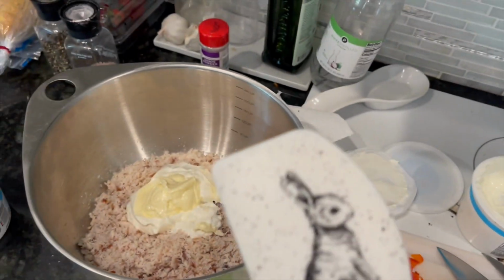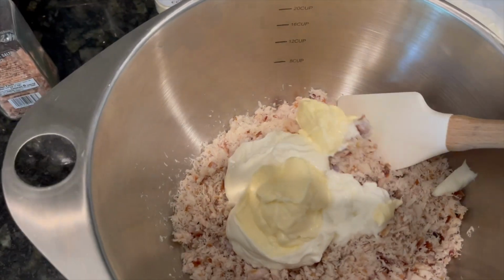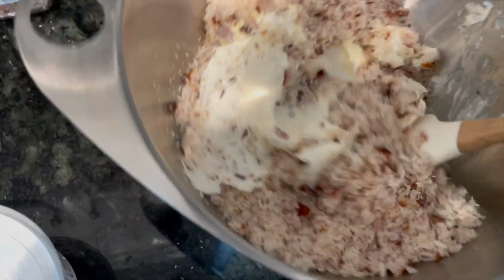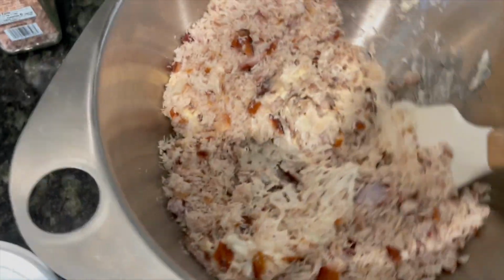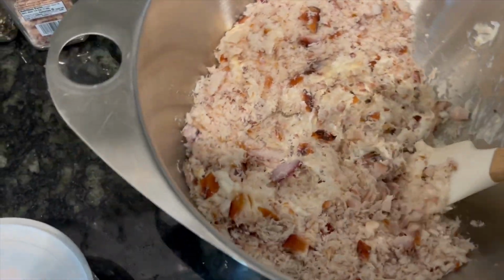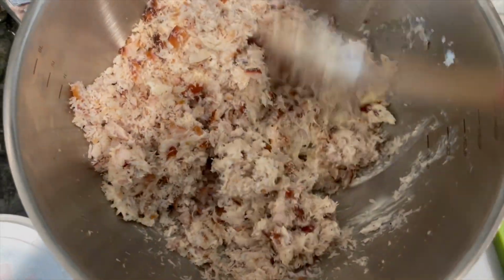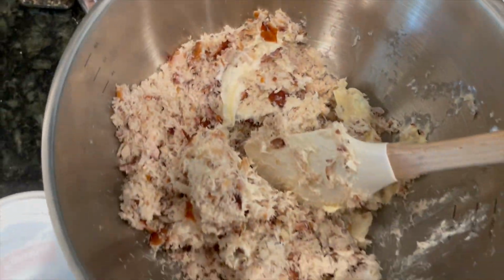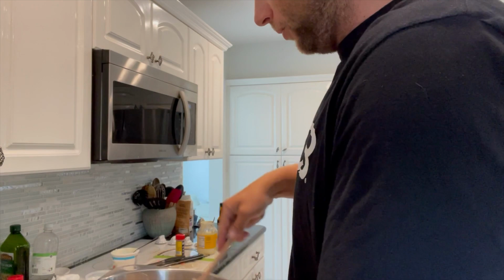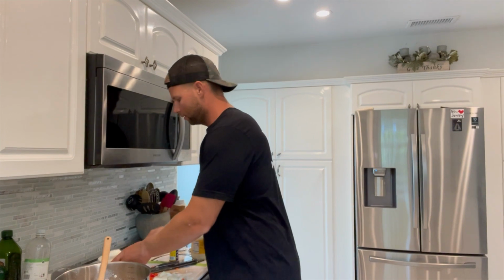And then we're gonna take Mr. Easter Bunny, and we're gonna fold and mix all this in. It may look dry at first, but after a couple minutes of mixing, it will start to thicken up. You can already see it starting to thicken up. So it's getting nice and thick here. Probably need a little bit more mayonnaise and sour cream. Just a little bit.